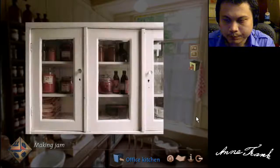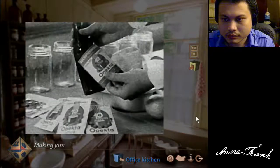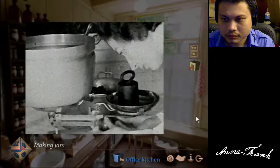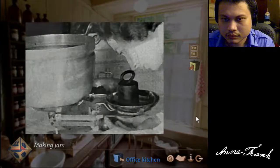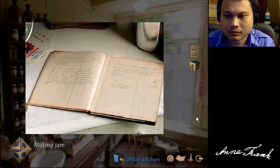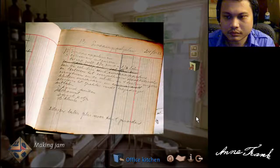In the kitchen, the gelling agent Opecta is tried out in all sorts of jams. Miep Gies can only offer good advice if she's had experience with a wide variety of fruits. She has to be able to provide recipes for different kinds of jam. Here you can see the original recipe booklet in which the jam recipes were recorded.